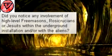Did you notice any involvement of high-level Freemasons, Rosicrucians or Jesuits within the underground installation and/or with the aliens?